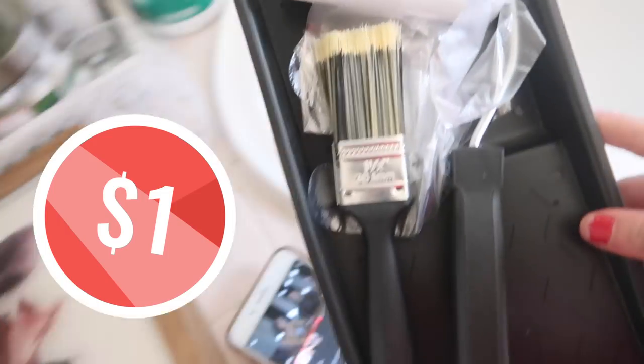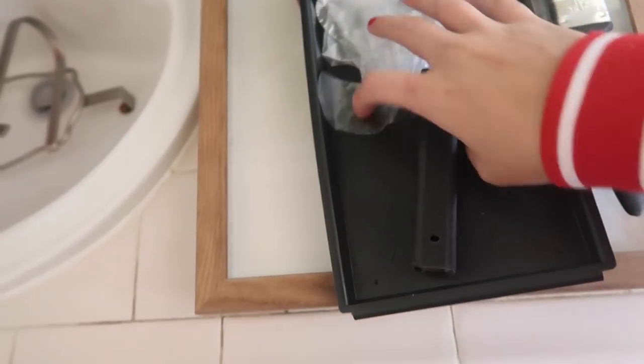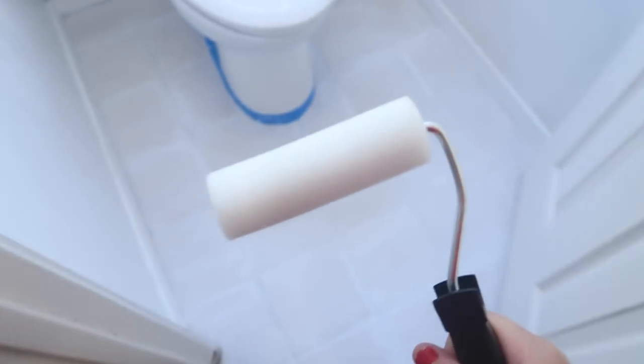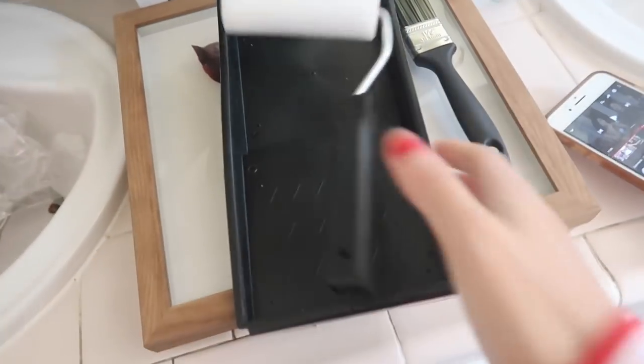Guys, look what I found at the dollar store. It's like a little painting kit, and it even comes with gloves, but I'm not gonna use those. And a foam roller. This is perfect size for the paint because this is a tiny area. Therefore, I need a tiny brush and a tiny little paint thing, whatever this is called. All right, let's get started.